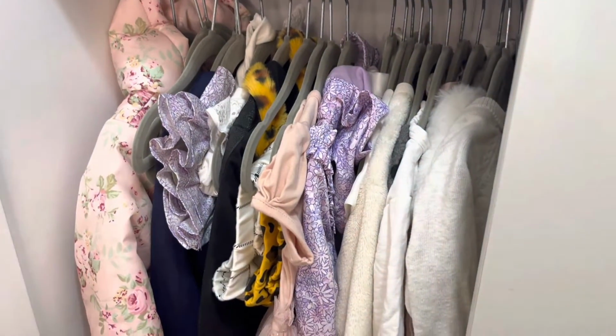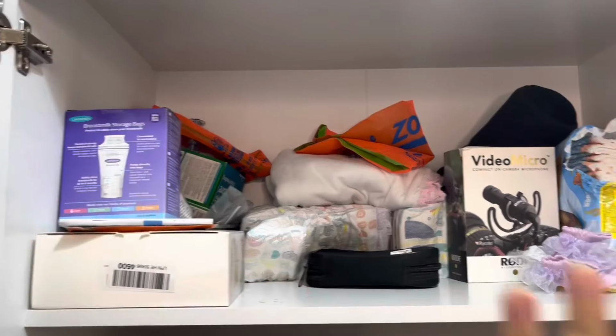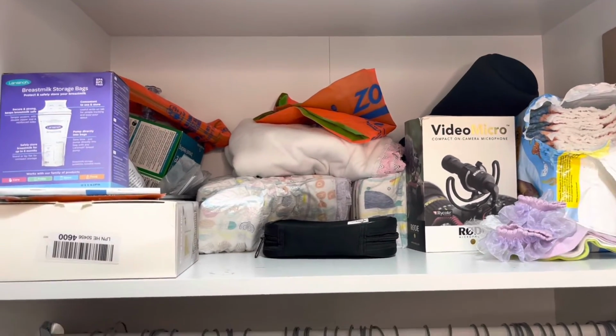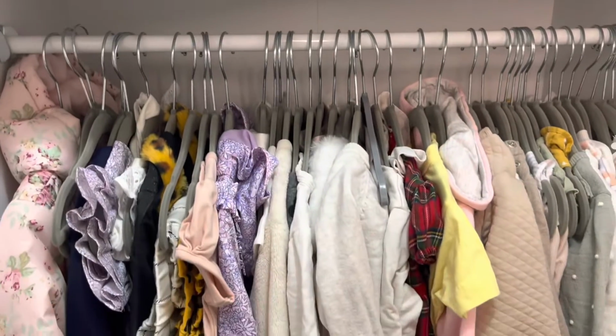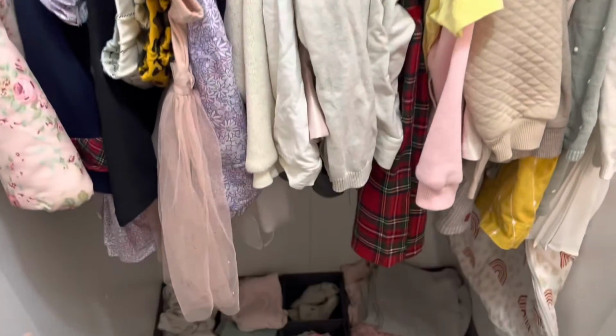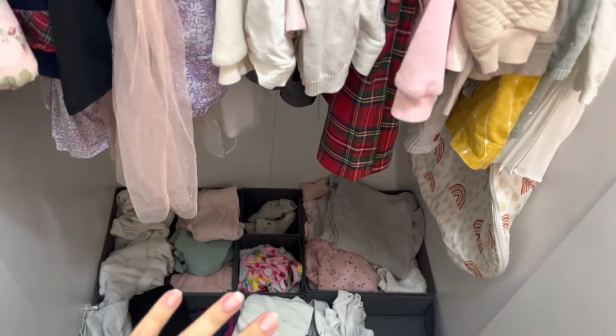So just to fill you in, this is her wardrobe right now. It's got a lot of random stuff at the top, nappies and yeah, random stuff. And then she's got all her clothes here and then more clothes at the bottom. Again, that is a mess.